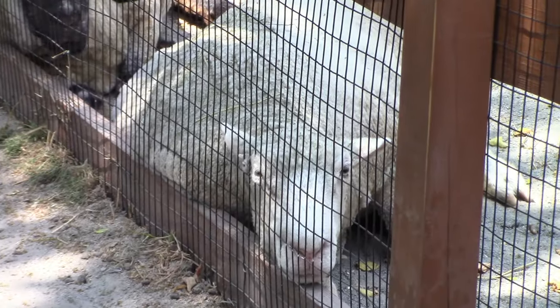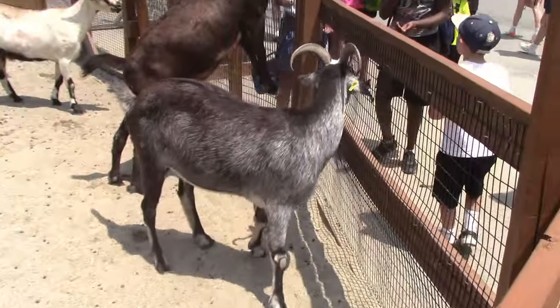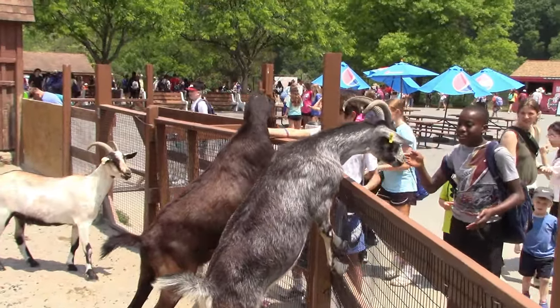The sheep's just kind of staring at me. Hi, sheepies. Back at the goody goats. I'm sorry you ate it. You got the kids feeding the goats.